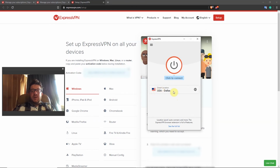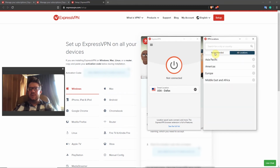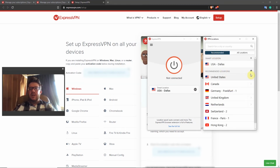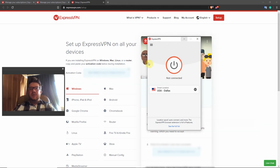You'll notice it says smart location here, which currently is Dallas. That is the location that ExpressVPN has decided is going to be the fastest at this moment in time. You can click these little 3 bars here and see all of the servers. This is just a list of the recommended. All of the locations is going to show you a lot more. So you can pick and choose which server you want.